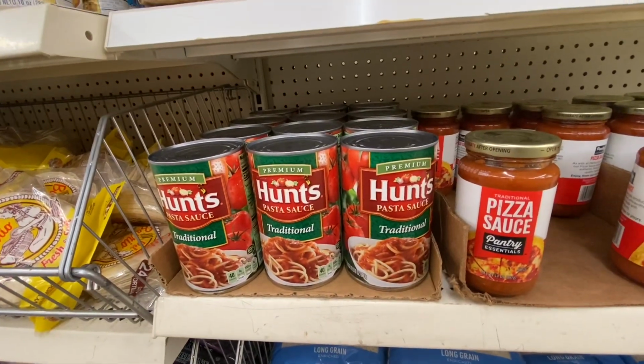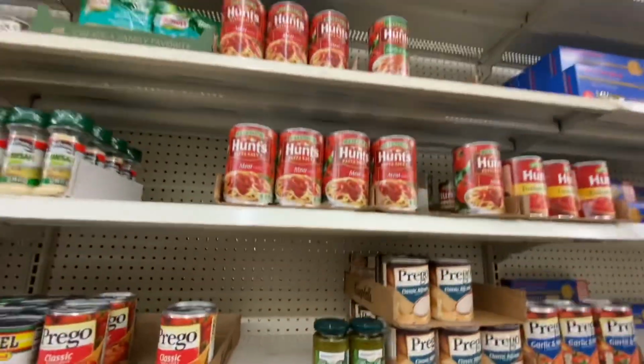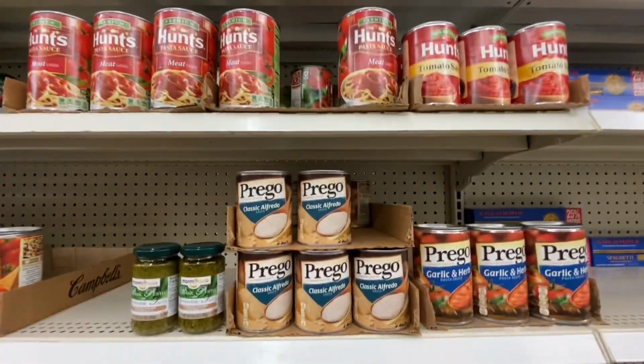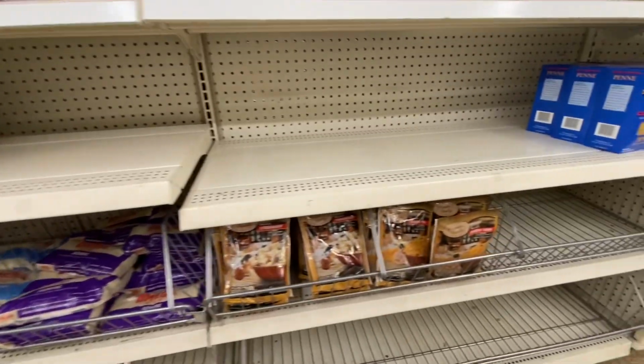This spaghetti sauce caught my eye. You could do a lot with that spaghetti sauce in a can. Changing the flavor of your beans and rice with one of these canned sauces would really help food fatigue.